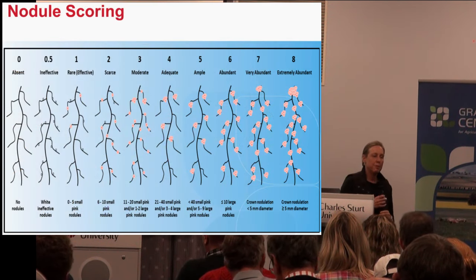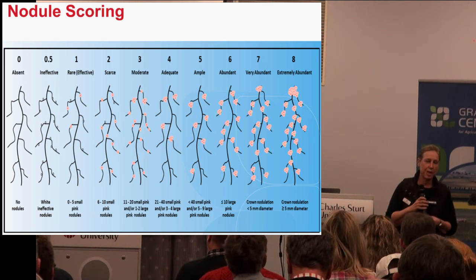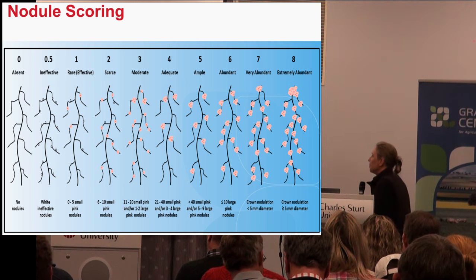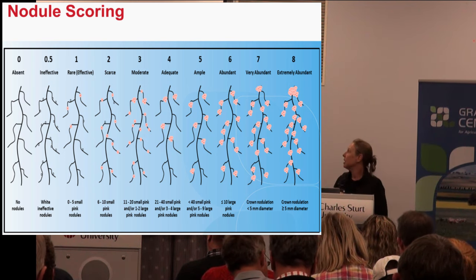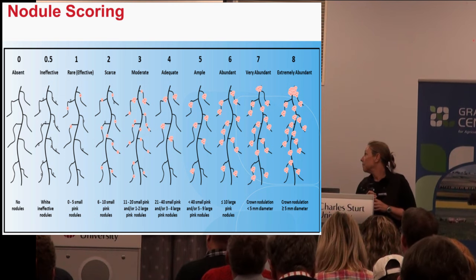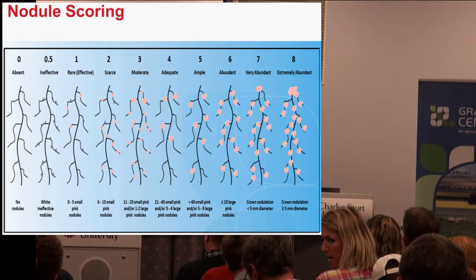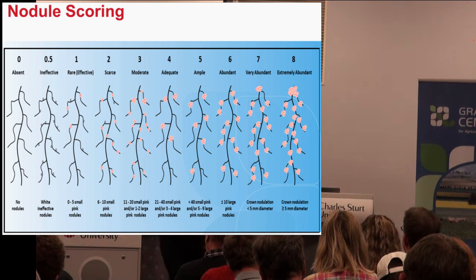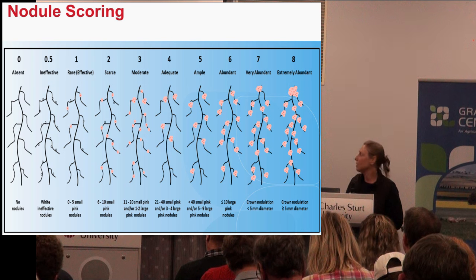Okay, so when we went out into the paddock, we'd dig up the clover, wash out the root system, and then rate those root systems for nodule occupancy and also location and colour, etc. This is a scoring sheet we used, so you get a bit of an idea what we're talking about. Anything that had a nodule score of 4 and above was adequate. Anything below that was probably not that effective in fixing nitrogen.